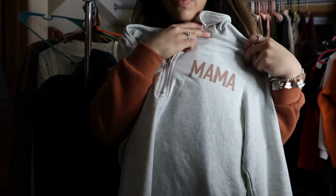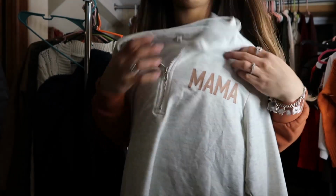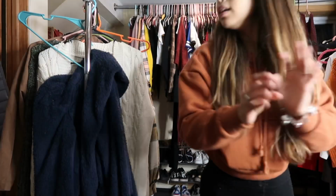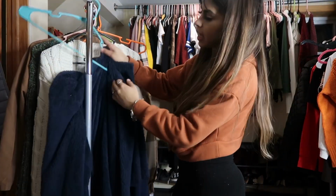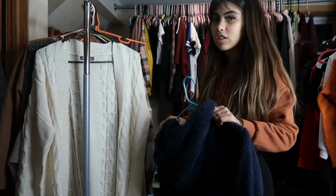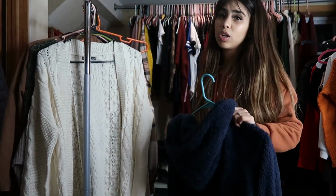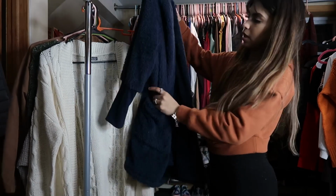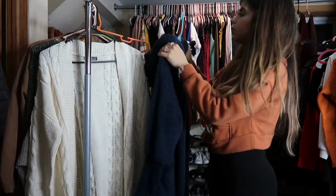I don't know if there's a pullover thing. It says mama right here. My mom got it for me for Christmas. That's my favorite thing. All right, so first things first is hanging all of these. Guys, these are so soft. They are from Shein, and if you guys haven't shopped at Shein, I really recommend it because they have every single thing. I just love it.